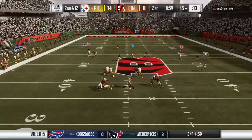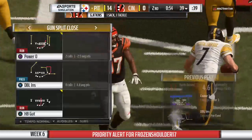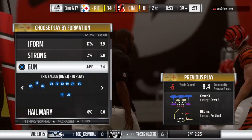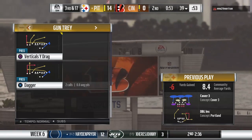On 2nd down, here's Roethlisberger. The Bengal pressure gets him that time. Down he goes, Geno Atkins. Now the Bengals going to use the first of their timeouts as they get the stoppage with a little over 50 seconds to go in the first half.